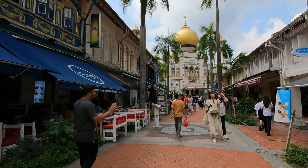Kampong Gilam has now evolved into a really hip, cool, trendy place, lots of travellers here. But this was originally created in the colonial era by Sir Stamford Raffles. He created this area for the Bugis, Arab and Malay communities. And I have to say, they've made an absolutely fantastic job of it, because this is probably one of my favourite places in Singapore so far.